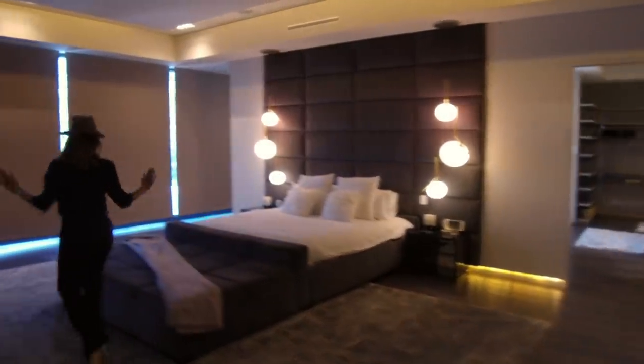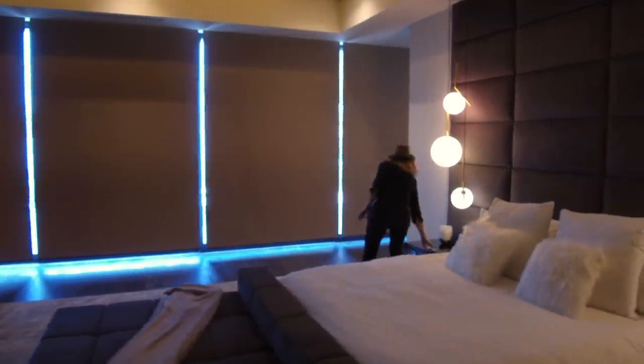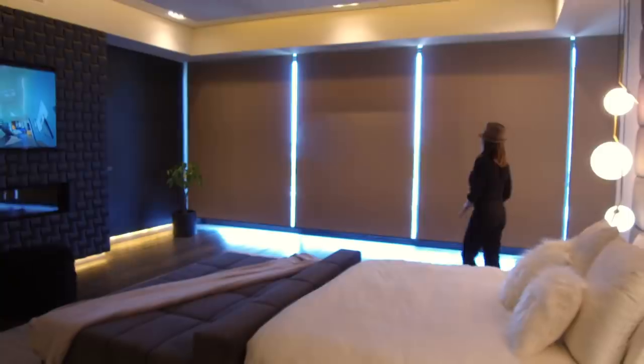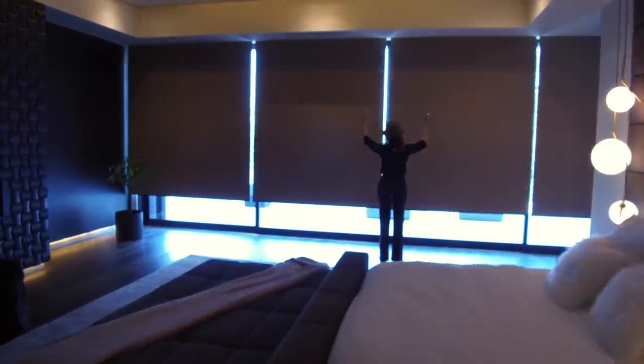Okay, I know, the remote. Here we go, this is gonna be cool. Oh. Okay, who doesn't want a master bedroom like this? Are you kidding me? Look at this.